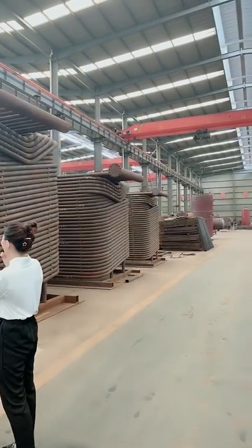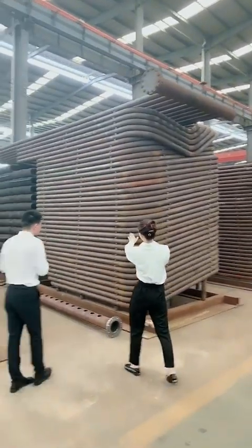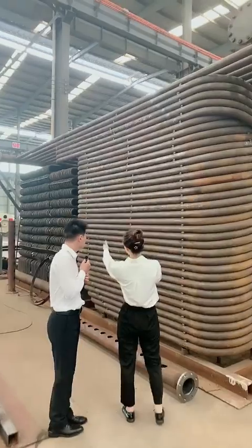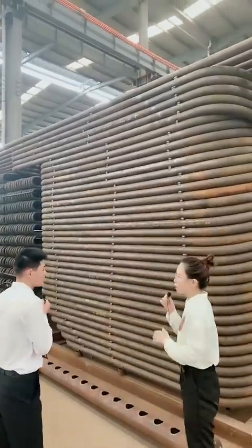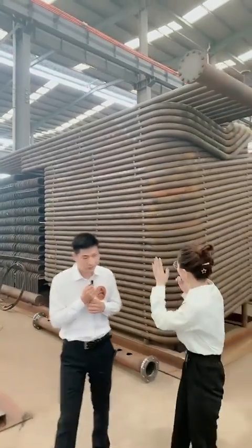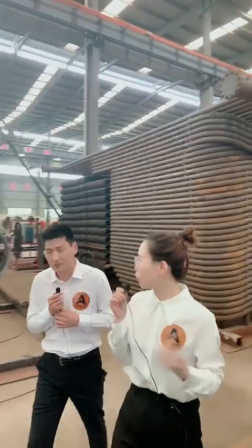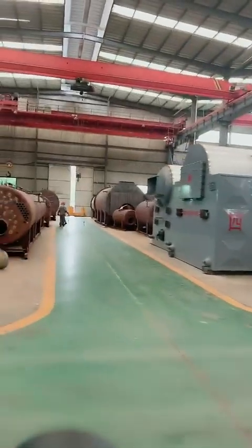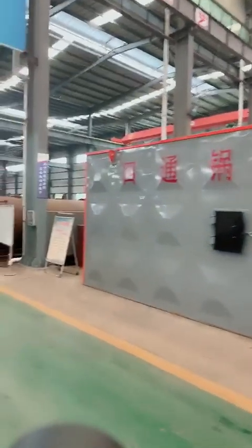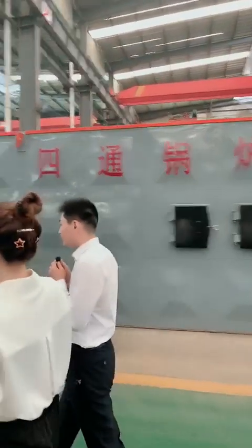This is the upper part of the thermal oil boiler. This is the furnace area, and the rear part is the conducting area. The capacity is 5 million kilocalories per hour. After refractory installation and packaging, it will be ready to send to the Pakistan plant for their chemical plant. And this is the finished upper part of this thermal oil boiler.